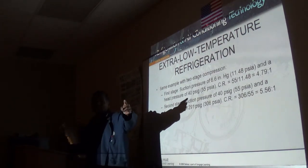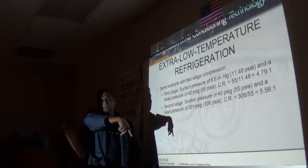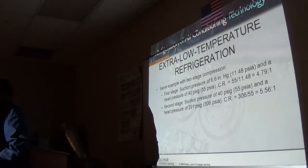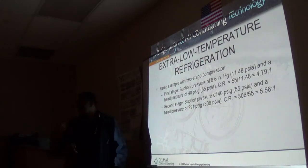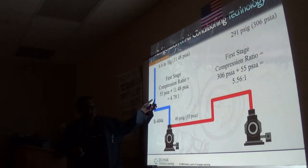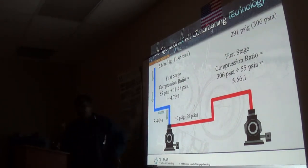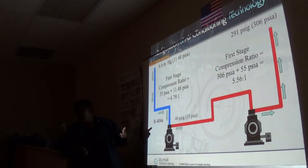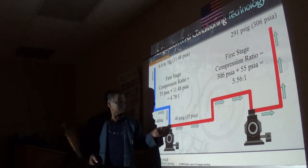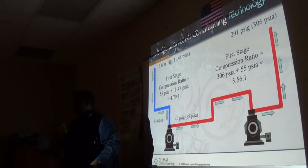So that's where I go from negative 50 to room temperature operation and back down to negative 50, but I do it with two compressors, two systems, but their discharge manifold is connected. If you look at this, suction, discharge into suction, discharge into this. So the discharge of this one is really the suction.